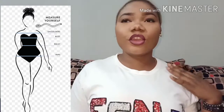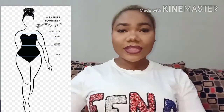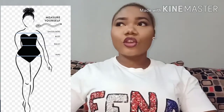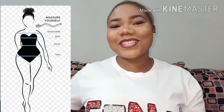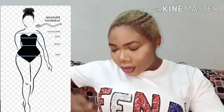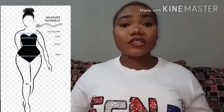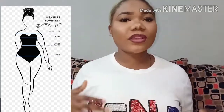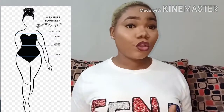You measure your shoulder and note it down. Then you measure your waist. The tiniest part of your natural waist should be somewhere around your belly button. And well, my natural waist is 32. The thing is, when you want to measure yourself, just make sure you wear something light, a light fabric, so that it doesn't add to your measurement.